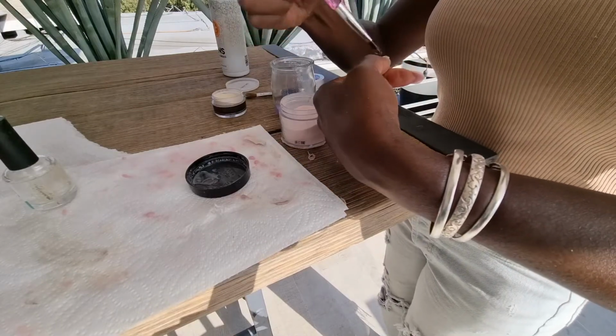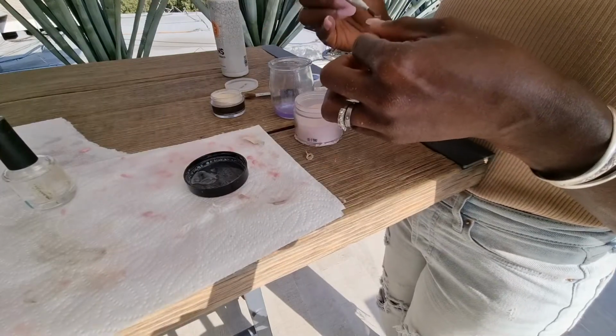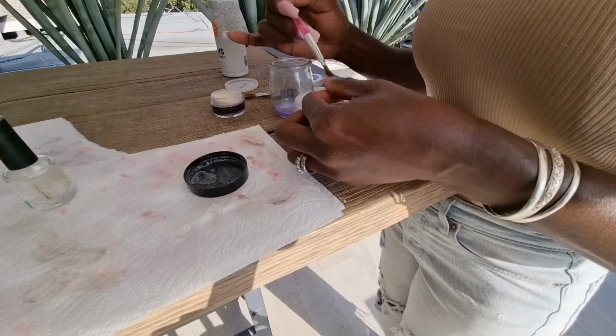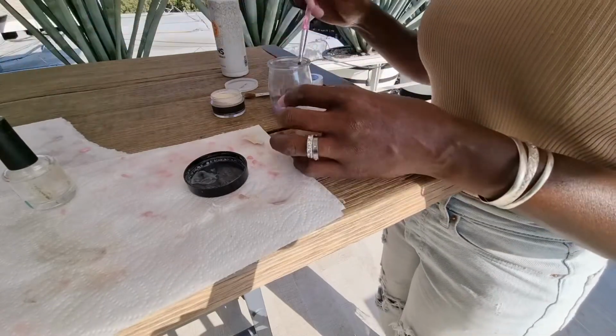So I'm putting on the acrylic on my nails. This technique took me a while to get the hang of, and I'm still trying to get better with it, but it's really nice.